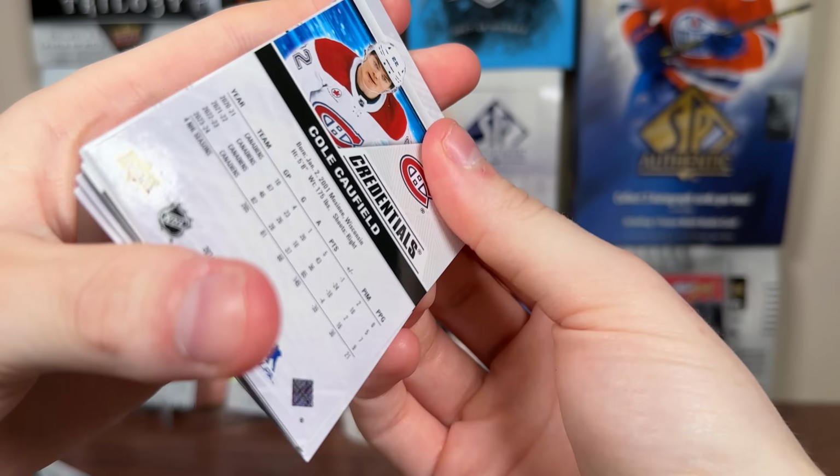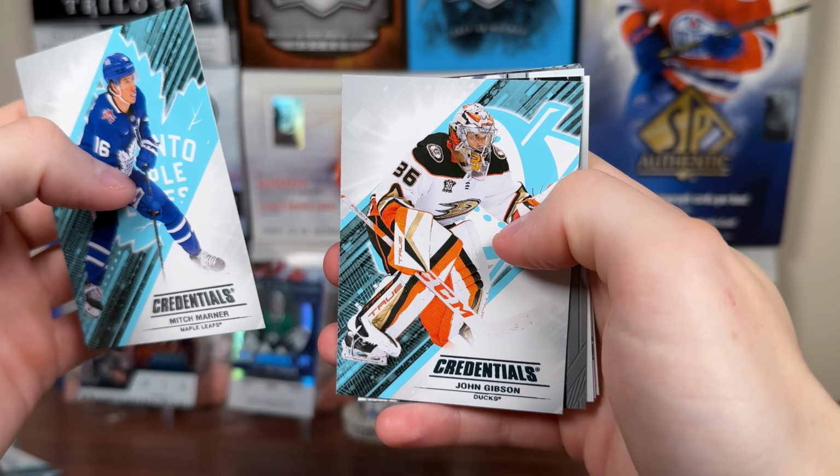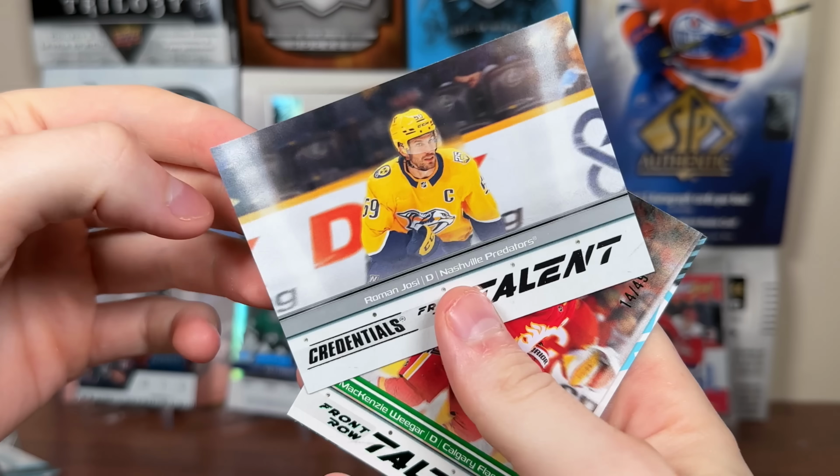I hate to say it, but this probably will go down in time. It probably will be like $100 Canadian, like $7 US in like 6 months. But Marner, Gibson, just the way it is. But we have an excellent milestone pucks. Cool. Hat-trick there. Front row talent Yossi.